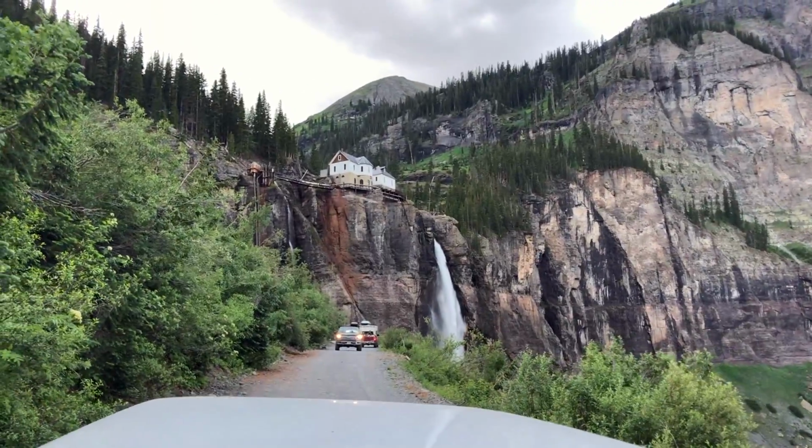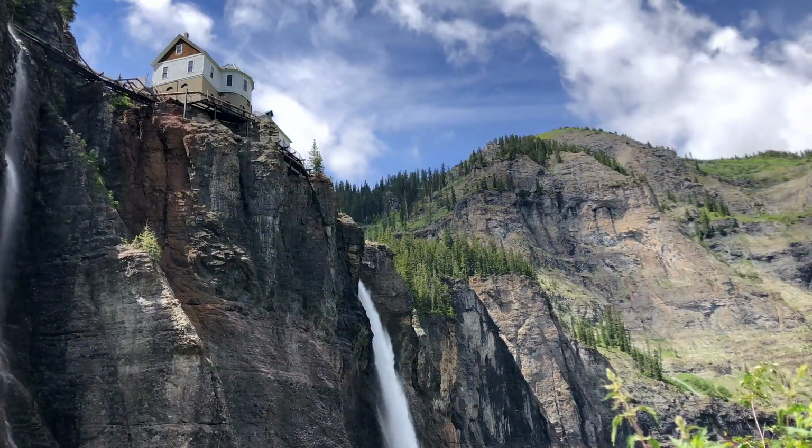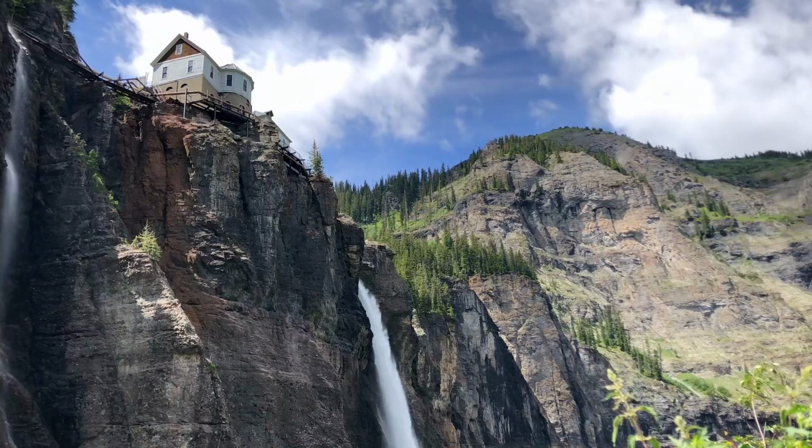And if standing at the base of Bridal Falls isn't enough, you can drive all the way to the top. Here you get great views of the falls with the power station.